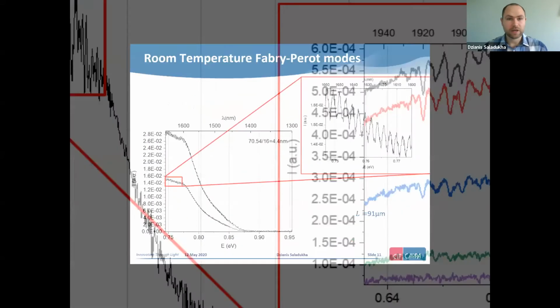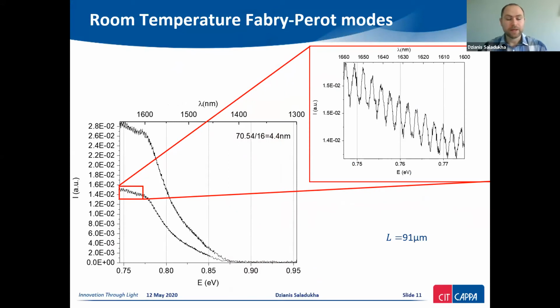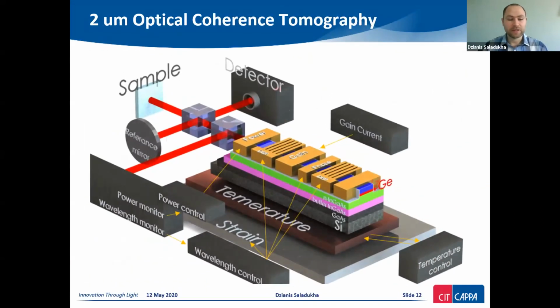So this is a closer look at them. They're a bit strange, by the way, because the mode spacing is defining a cavity of around 91 micron in the sample, which is 9 millimeter wide. So it's not like a defined cavity. But with this material right now, we are actually working on the laser structure for a broad laser around 2 micron for optical coherence tomography application, which Philip mentioned at the very beginning of his talk. And we'll continue this job. Hopefully it will go well.